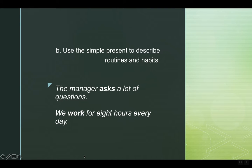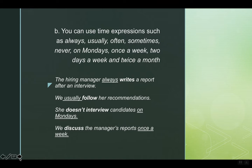We use the simple present to describe routines and habits. The teacher asks a lot of questions. We work for 8 hours a day. These are things that are done again and again. You can use time expressions such as always, usually, often, sometimes, never, on Mondays, once a week, 2 days a week, and twice a month.